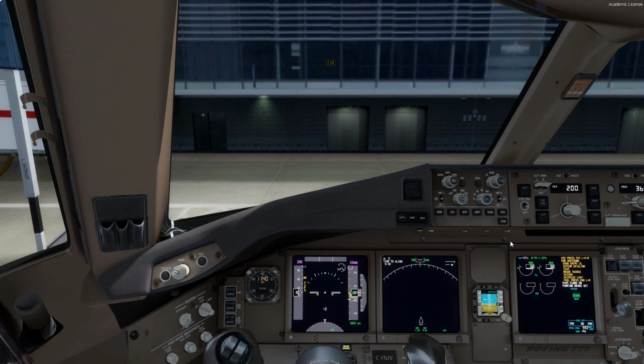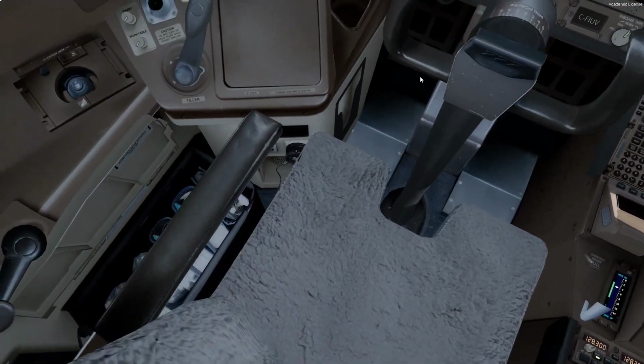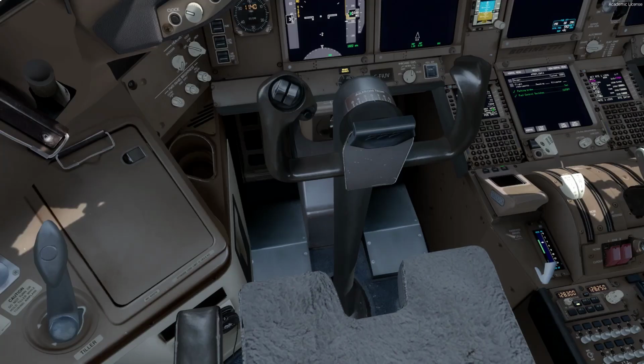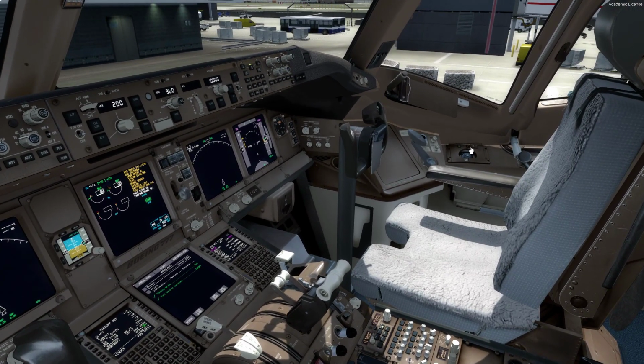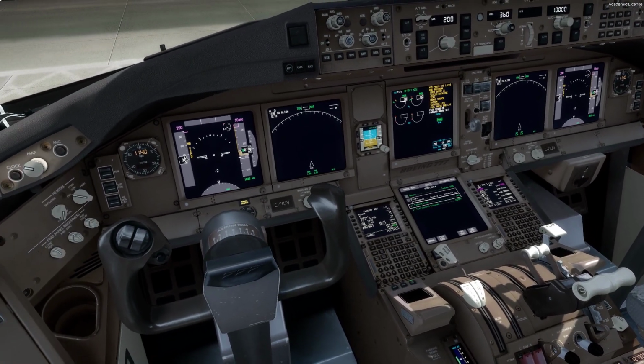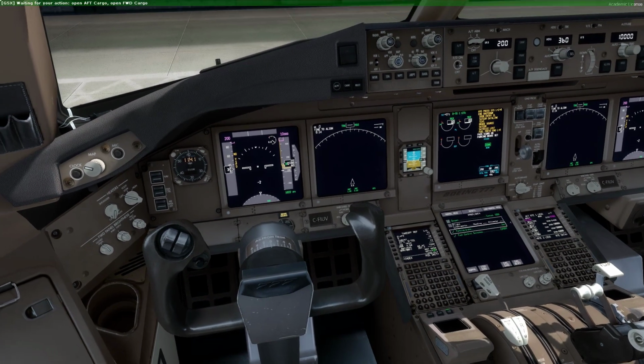Passengers are getting boarded now. We can take a look at the checklist. So, what we do is oxygen test on both sides, like so. That is checked. Flight instruments, well, the IRSs have not aligned yet. It'll be 30 seconds till they've aligned, so won't be too long. 20 seconds now, and they're pretty much going to check if all the gyros are aligned and everything's fine.